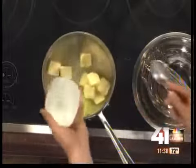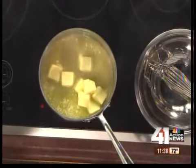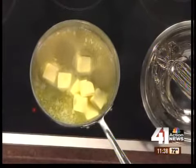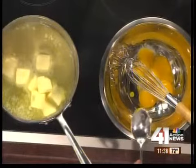Some lemon juice. We're going to add butter. Sure is nice and low fat. Yes, and how much butter is that? It's about a stick. It's a small bite. The tartlet is a small bite. Then we have some egg yolks. Five of those, or six. About what Rocky would drink.